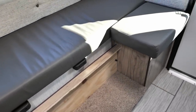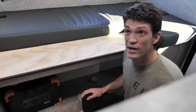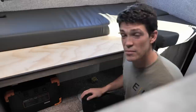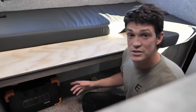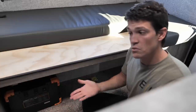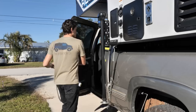Say we're just trying to stealth camp in a city or something like that and can't go somewhere where we can pop the top. I think we're going to be good to pop the top if we're at like a Walmart maybe, or a Cracker Barrel if it allows overnight parking. Even rest areas should be okay, at least quieter ones. But other than that, we might need to sleep down here occasionally, so I want to make that possible.